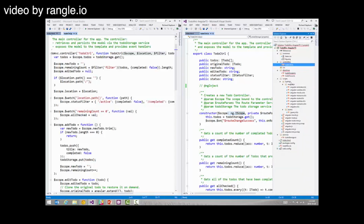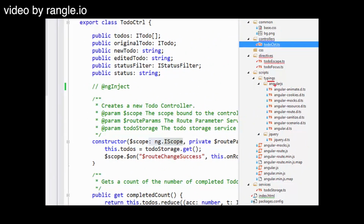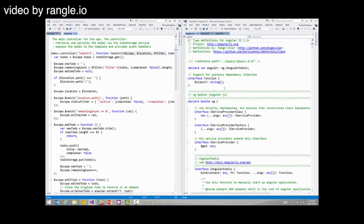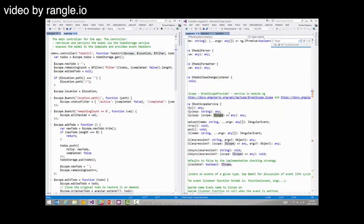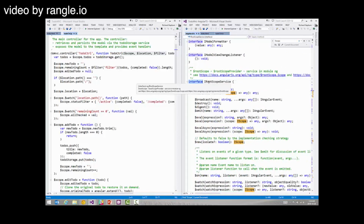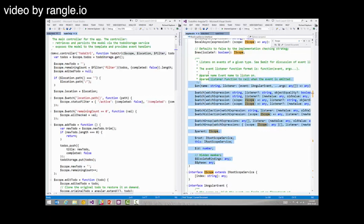you can download these typings, and let's pull one open here. Let's pull open the core typings, and these have just been added into a typings folder here in the project in an AngularJS folder. I want to take a look at the angular.d.ts file, and let's just search for IScope. Okay, here it is. So IScope extends IRootScopeService, and we can go to the definition of that one. Now I can see it's basically an interface, IRootScopeService, and it has all of these different methods that are available on the root scope that I have access to.